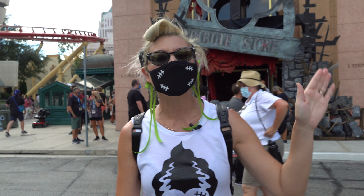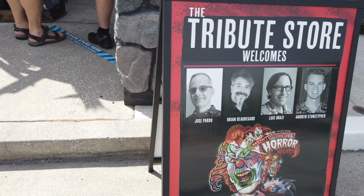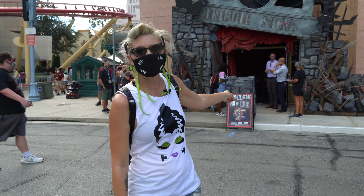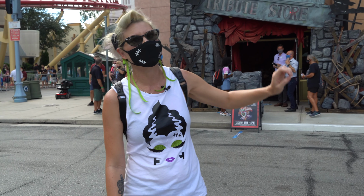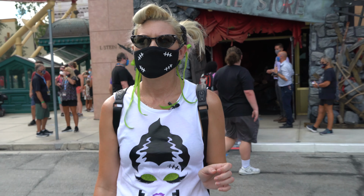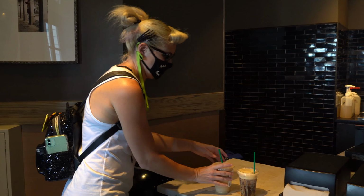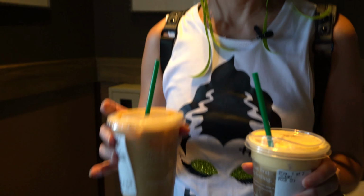One more thing I want to mention about the tribute store is throughout the rest of the season, they have now had Halloween Horror Nights artists come in to do workshops and to do autographs for people. And they're at the tribute store. The next one is Tuesday the 22nd from 1 to 4. Wait, is it after the 22nd right now? No, it's not. This Tuesday. This Tuesday is happening. I know the date. Pumpkin, of course.